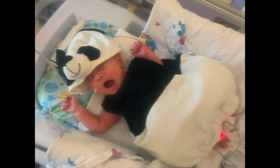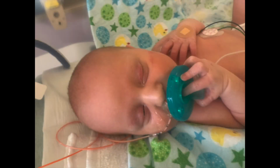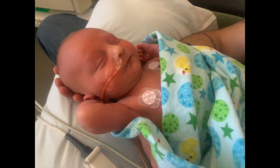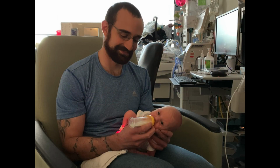And we were there through Halloween, so we were able to get him this adorable little panda costume from the Ronald McDonald House and give him his first Halloween. He started taking to the binky pretty well, and he was just relaxing and looking like a little man.